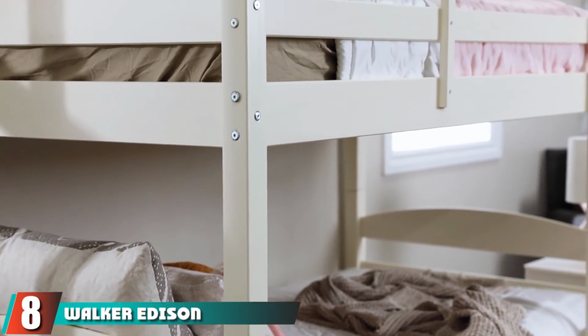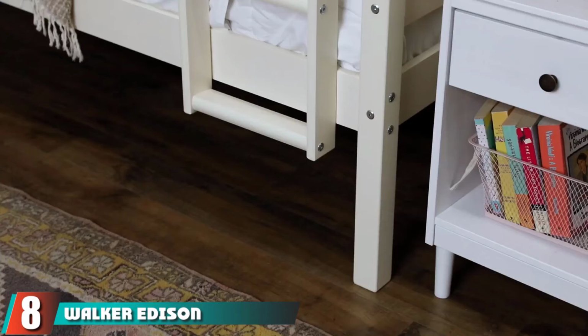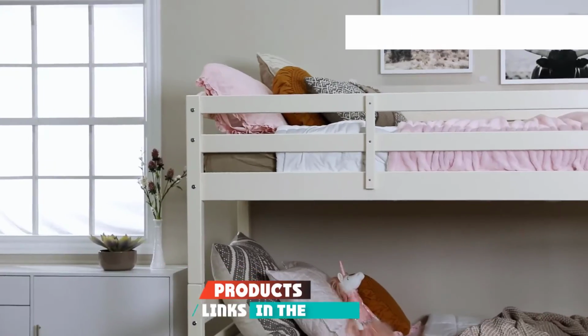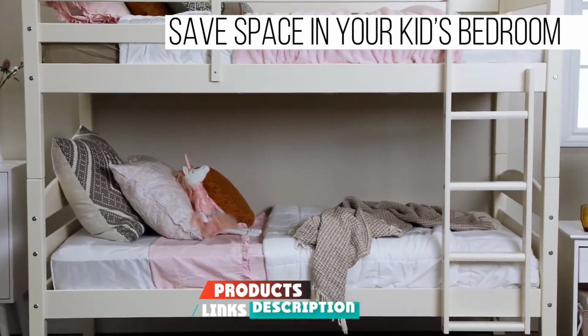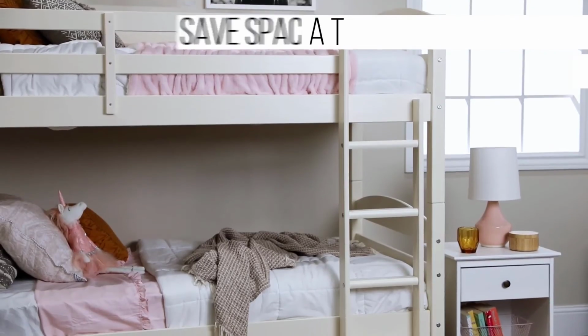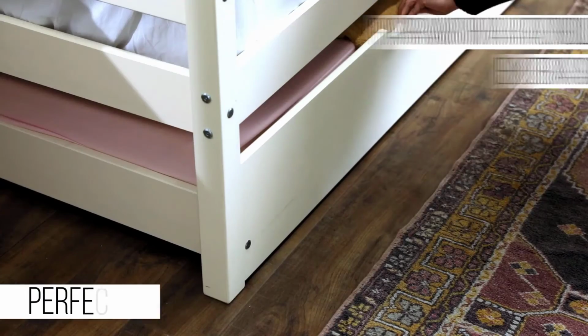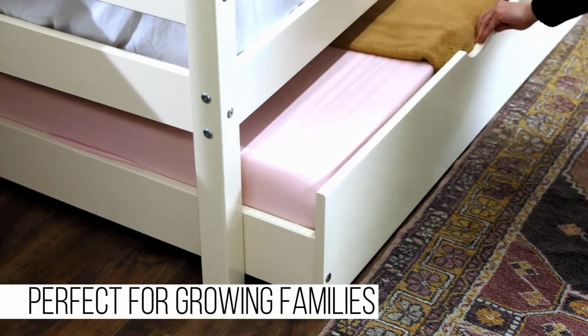The number 8 position is held by Walker Edison Della Classic Solid Wood Twin-Over-Twin Bunk Bed. Many of us look for bunk beds that can be separated when our kids are older. However, an option that is often overlooked is using your bunk beds as separate beds to begin with. That is what we did with these wooden twin bunk beds from Leaf Furniture.